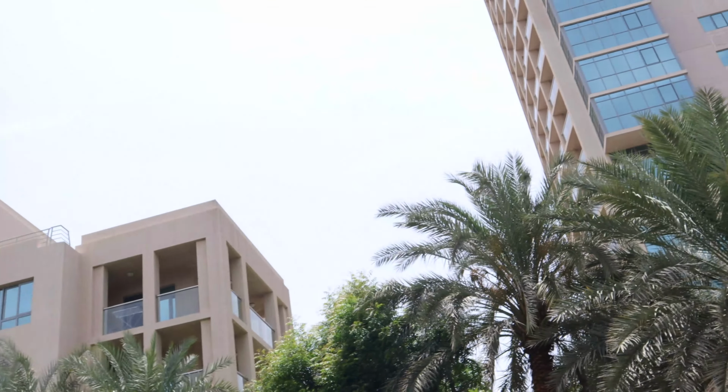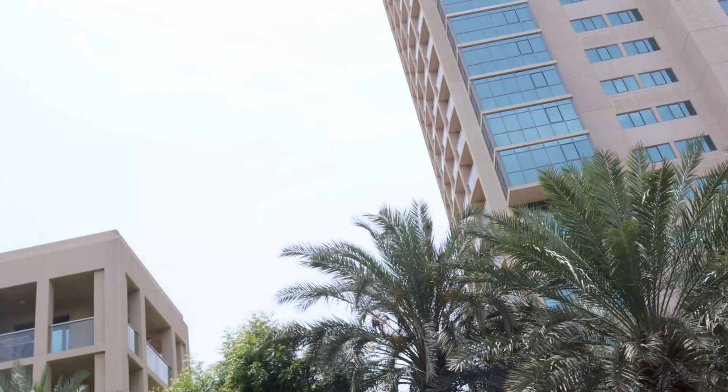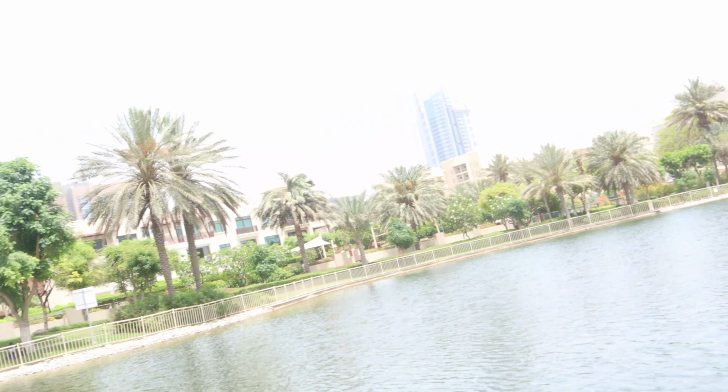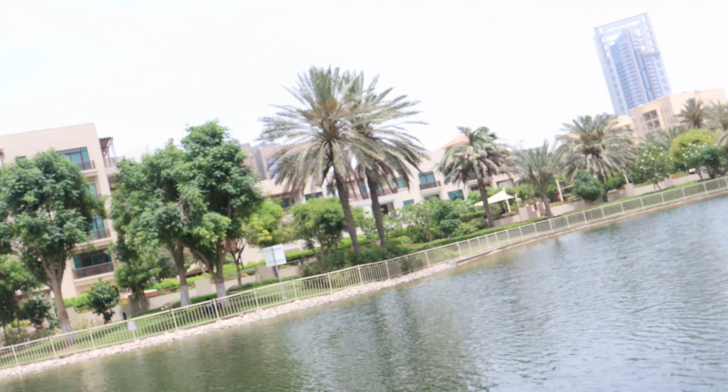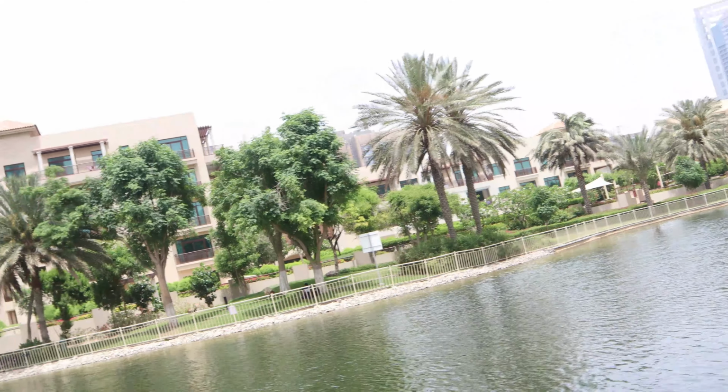Here are some large buildings, and they look towards a golf course, which is really a luxury in such a big city. So one thing about the Greens, it is a quite old community, so these buildings are around, so for Dubai, 10 years old is old, as a building. We'll keep you posted.